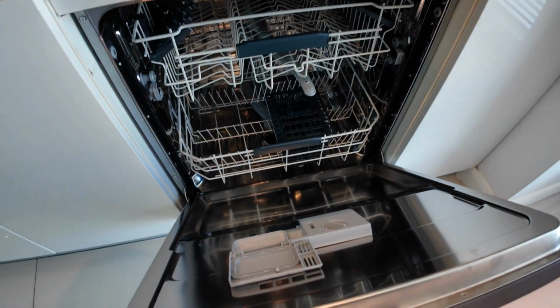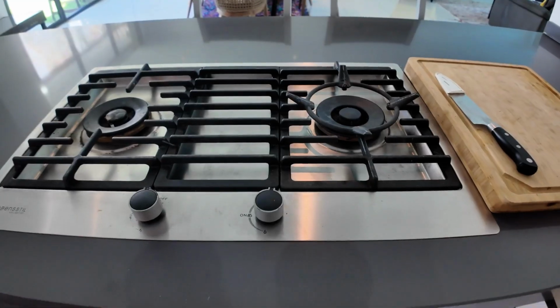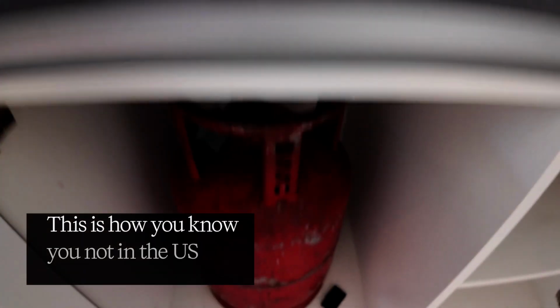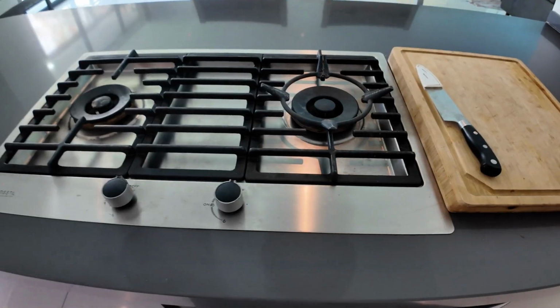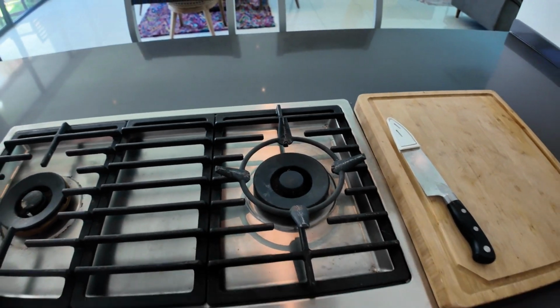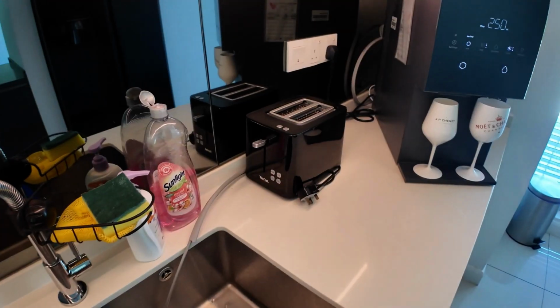They do have a dishwasher, which is quite unusual. So clearly this was designed for someone that would live here full time. This is a gas range. How do you know it's a gas range? Well, you can tell from this, and you can tell from the gas canister underneath. So that is quite amusing to me. And then if you want to do your wok cooking, it's got this nice little wok attachment. So very, very convenient. It's also an induction kettle, and you know what that is.